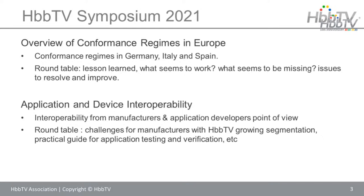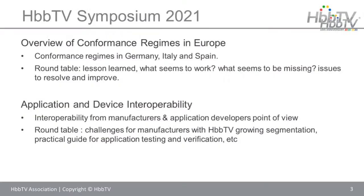By the way, I'm curious myself how it is that HbbTV is growing so well in countries with such different approaches. So let's see. And then you will be able to participate in a roundtable with stakeholders of the conformance process to discuss how conformance regimes are organized in their countries and what drives these countries to their choices.